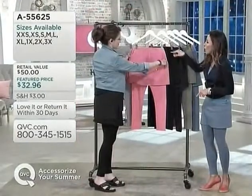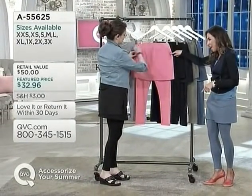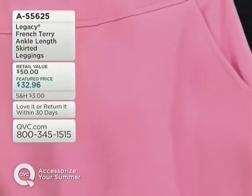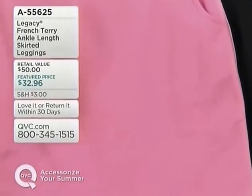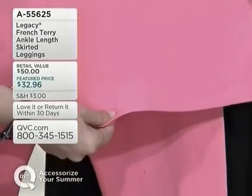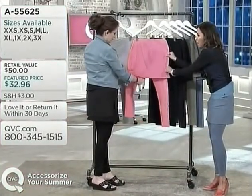Pockets. Newer waistband. Oh, and the stars of the French terry skirted legging, the functional pockets. Thank you. And I stress functional. And the fact that it comes to you in this luscious French terry, one of the most popular fabrics on QVC. Now, this is a cotton spandex blend, but the French terry is a more substantial, richer cotton without the thick pile. I like that.